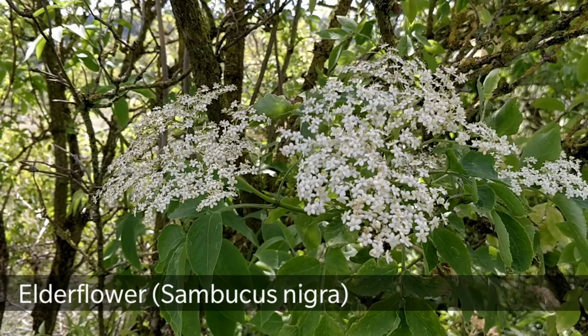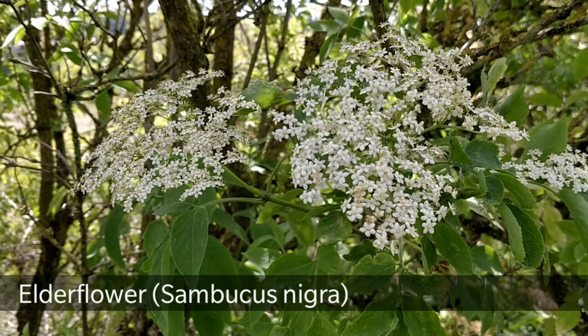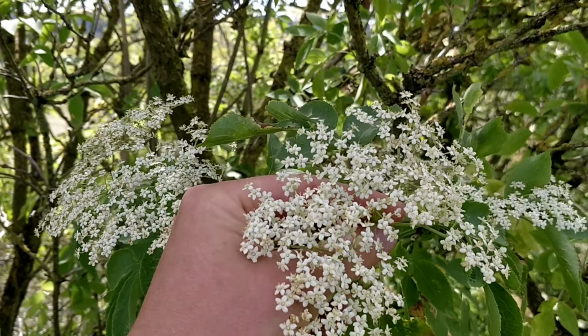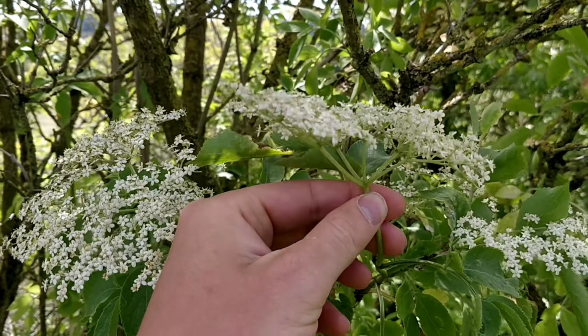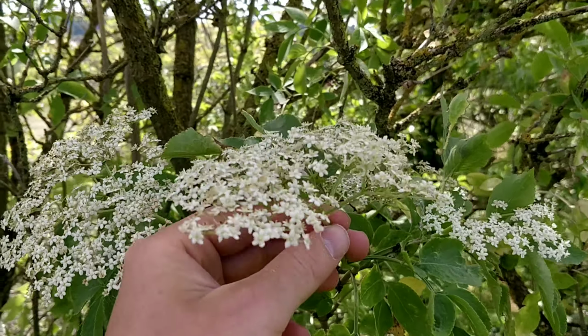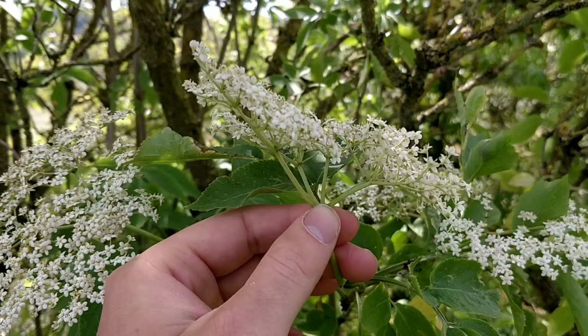Elderflower has to be one of my favourite early summer wild edibles. You can use these flowers for making cordial, syrups, or a nice sparkling elderflower wine. Usually the first 2 weeks of June are the best time to collect the elderflowers.